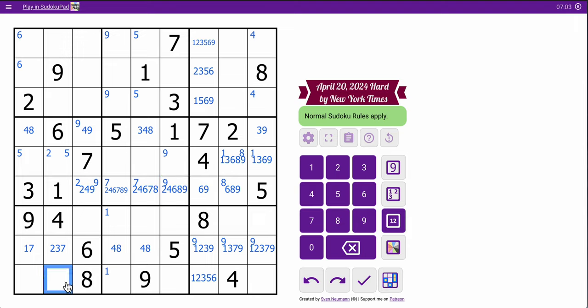Okay, what about column 2? I have 1, 4, 6, 9 placed. 2, 3, 5, 7, 8 left. That one cannot be 8. No, that can't be 2 because it's in the box, but 3 crosses a region. Oofta. Okay, well, this can't be 2. This still could be, which is irritating.